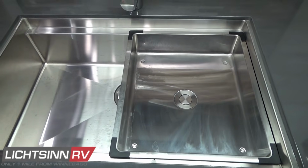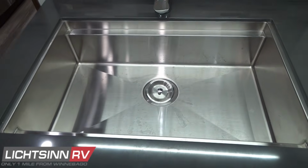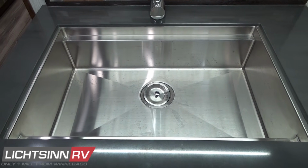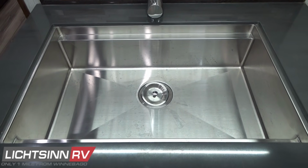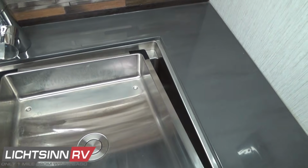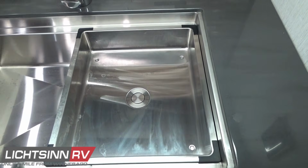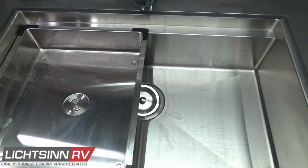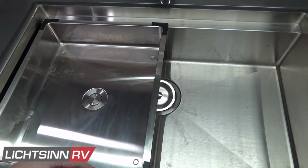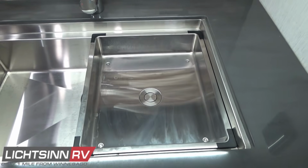Or you could use it as a secondary drying rack area. But a very innovative drop-in, undermounted stainless steel sink. Very easy to clean, but great functionality with that single or dual basin with the drying rack and wood cutting board. Great how that slides left to right depending upon your dexterity or where you would like certain things. This is also accessible when the slide out comes in.